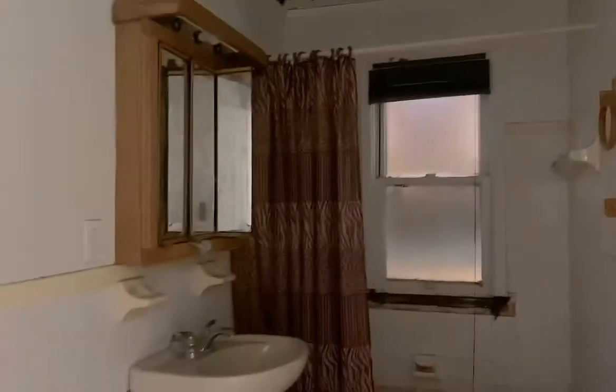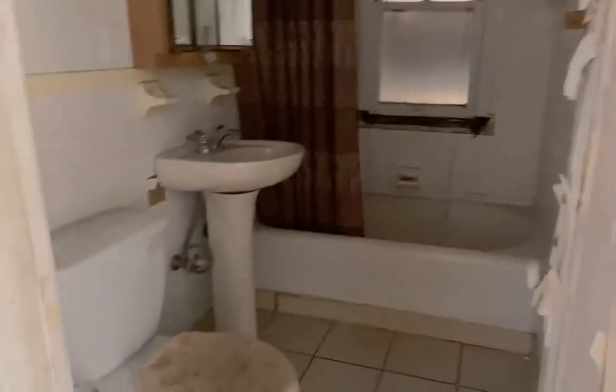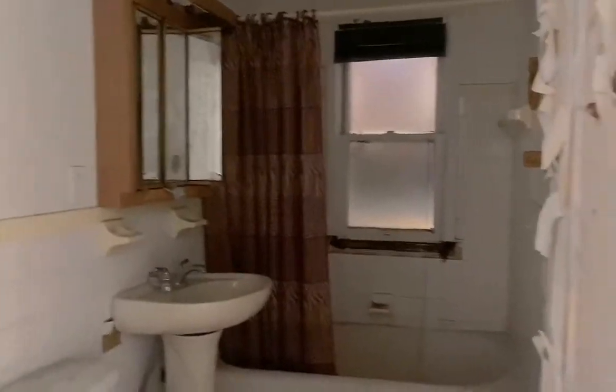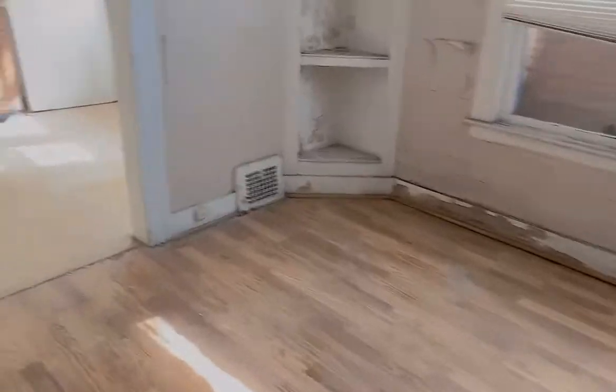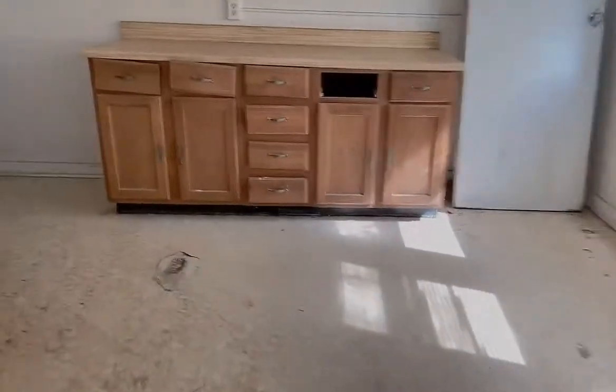That's bedroom 2. Mind you, we are on the second floor. And I'm not replacing anything in this bathroom. I know it needs doors and stuff. But give me your thoughts and opinions of what you think I should do, if I should keep these floors. I don't think these floors are that bad. So now we're going to go to the third floor.